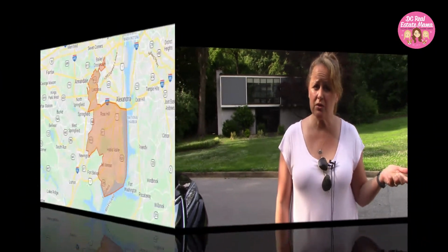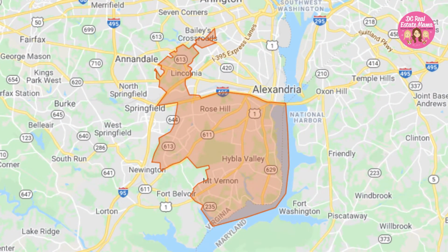Most of Alexandria and Fairfax County is on the south side of 495, with some parts of it being inside the Beltway, which stretch along the western edge of the City of Alexandria. You go as far north as Bailey's Crossroads when you're inside the Beltway, and then you've got the Potomac River that borders it on the east, and the southern boundary is really at Fort Belvoir. And then right in the middle you have a huge park, Huntley Meadows Park. We're going to talk about that in a second.